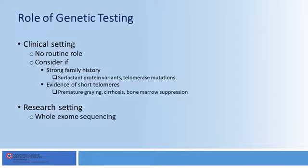In most cases, in my experience, this doesn't change treatment, with that one exception of transplant. That is, the short telomeres or telomerase gene mutations. Transplant folks get a little nervous. But in most cases, this isn't going to change my therapeutic approach. In the research setting, whole exome sequencing, whole genome sequencing, sequencing of whole families, there's a lot of exciting stuff in the pipeline that's a few years from now.